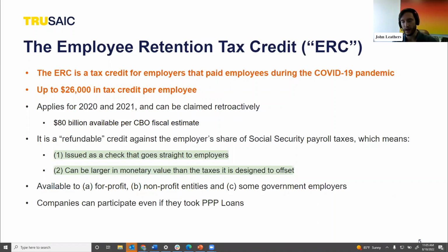The Congressional Budget Office estimates allocating around $80 billion to this tax credit. So the funds that are available are quite substantial, and it's critical that employers act quickly to claim them. There are deadlines on being able to claim these credits, and the first of those deadlines is pretty rapidly approaching. In just a few months, the first deadline, to claim the credit for the second quarter of 2020, will be approaching. We'll get into that a little bit later in the session.